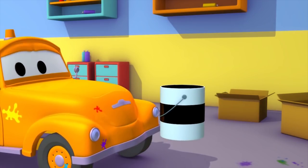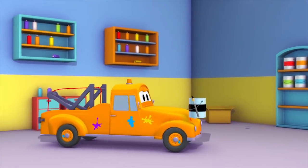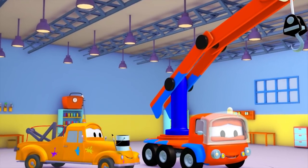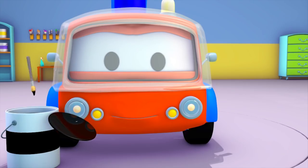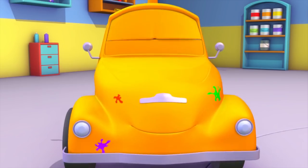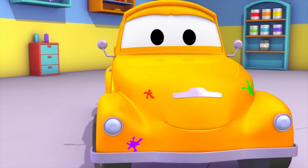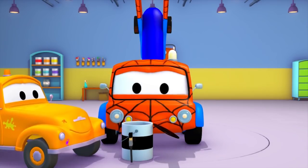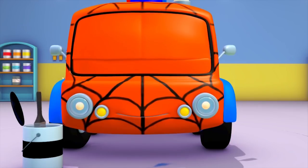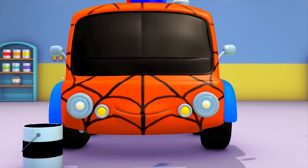Wait, you'll need a thin paintbrush too. Well remembered, Tom. Spider-Man is wearing an eye mask, too. Close your eyes, Charlie. Keep your eyes closed for a minute, Charlie, while the paint dries. What's Tom up to?